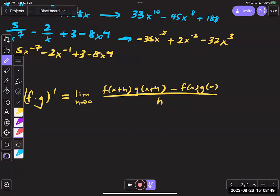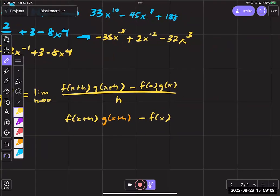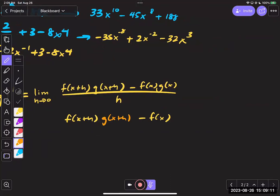Do you sort of see where this is going? Well, let me ask you. If you have f of x plus h here, times g of x plus h, you would like to have a minus f of x that gets paired along with it. Do you see where I'm going with this? So if you wanted to be able to factor this out, what would you need alongside this f of x right here? You would need a g of x plus h in order to be able to factor it.